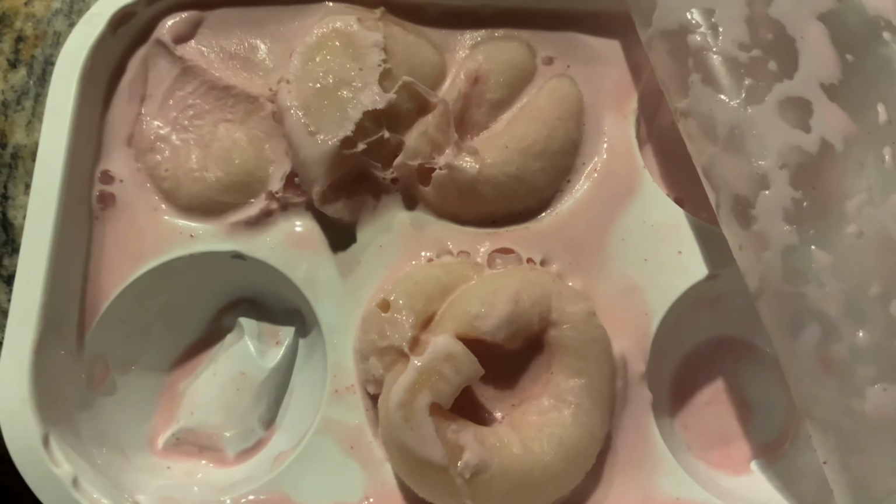Messy, interesting My Mochi reviews. And Oreo boy is out. This is what it looks like. This is the guava one.